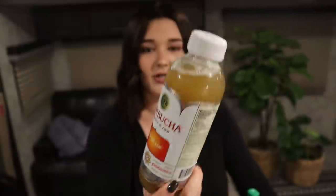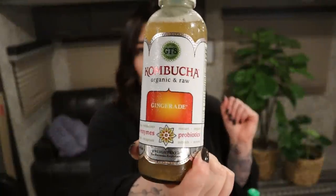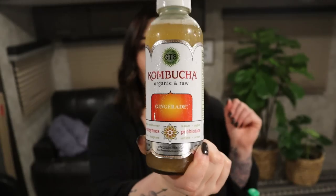But this one's really good, especially if you're not crazy about kombucha flavor. This one's like the best, like mild kombucha flavor, and I really like it. So that is my favorite kombucha. I like to have it over some ice. So good. You can even put carbonated water in it, which is really good.